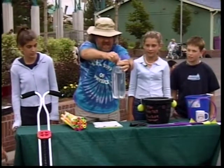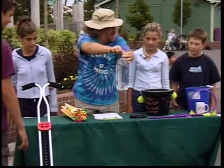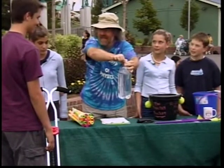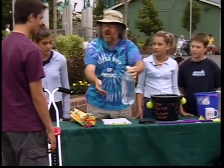If I take the lid off, you can see there's holes in the side, and so water's going to spill out. But what I want you to do is toss this bottle back and forth. Now here's the thing. When the bottle's in the air, the water and the bottle are in free fall.